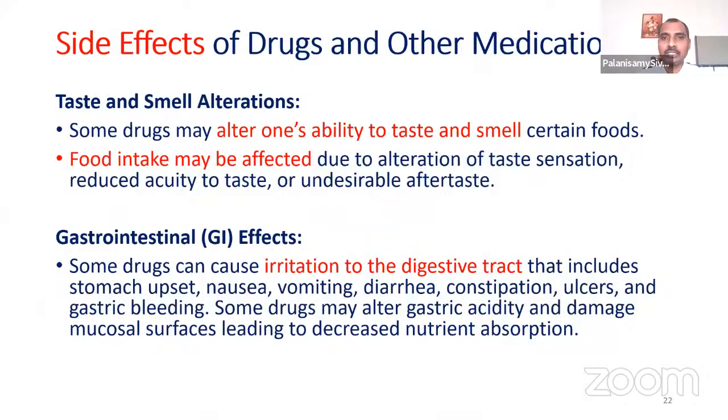Coming to the side effects of the drugs and other medications. So what will happen at the end of the day, we may have drug and nutrient interactions, or drug and food interactions. So when the drug affects the food, what will happen? It may alter the taste and smell.